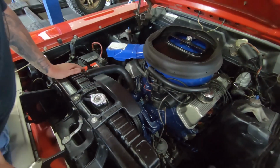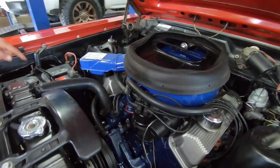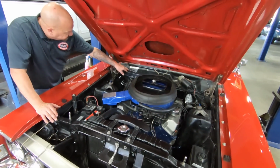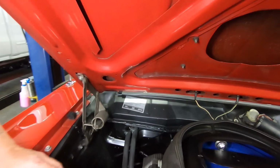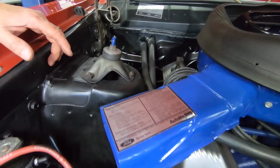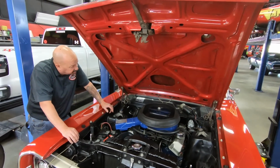It does have the correct hoses and everything on the oil cooler. Still got the Ford Moco radiator in it. It's got a Ford battery in it. The shock towers are nice and solid. Still got the stickers here on the firewall. The firewall is nice and clean also. Everything about the car is just amazing. The exhaust manifolds also looking sweet. Bottom side of the hood's nice and covered with paint, looking sweet.